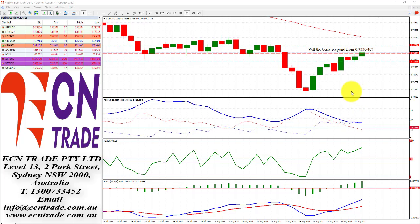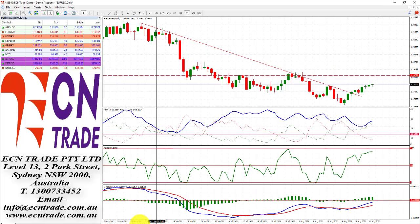If the view is that the dollar index can continue its rebound from that support level of 92.40, then I expect to see a rise up to 93, and then further. And that would mean further weakness returning back to the Australian dollar.